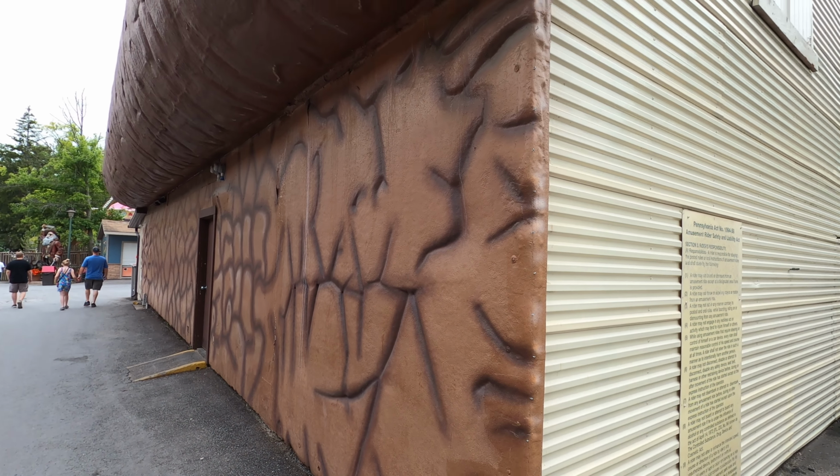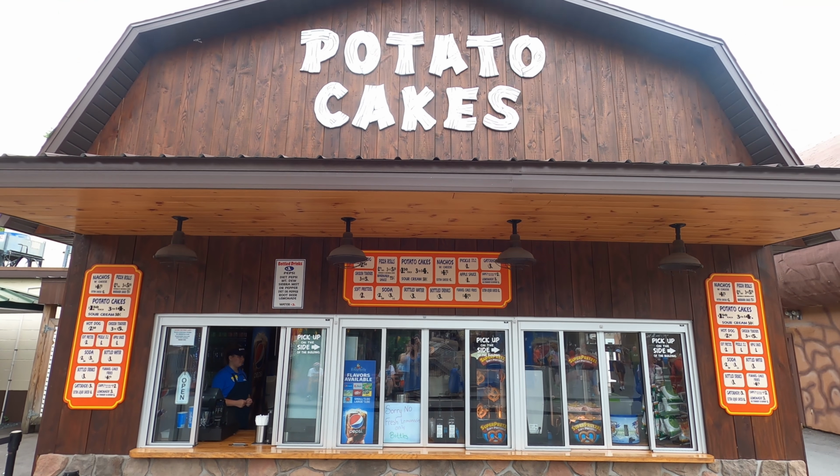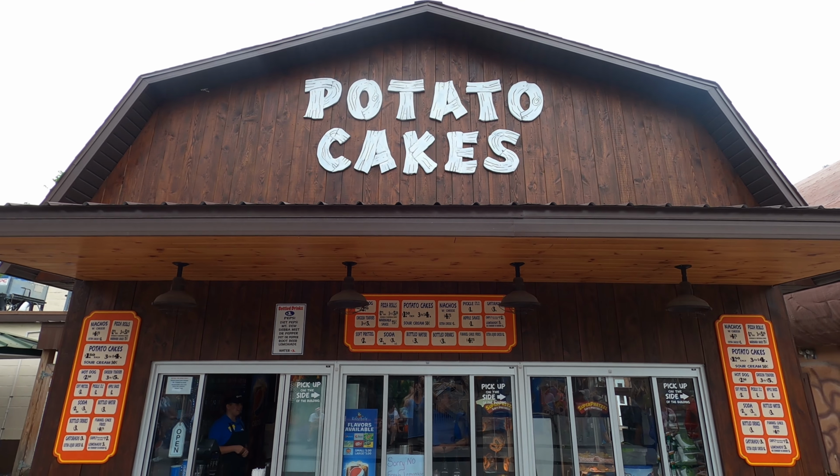So standing behind us actually is a building shaped like what, Sam? Bread. A loaf of bread. Yes, so you can actually buy food from the loaf. They also have an awesome and cool potato cake stand. I really liked the potato cakes last time. Yeah, so we're definitely gonna get those again. Most of the items we're gonna have in this savory crawl are gonna be brand new.